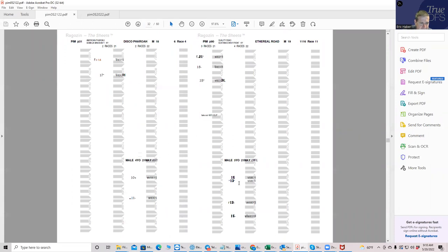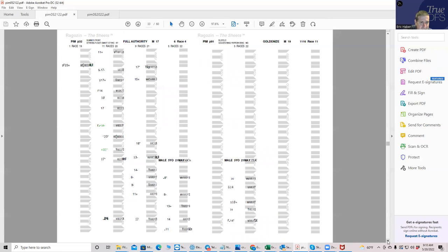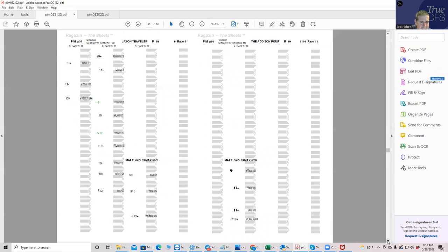So Ethereal Road's got a 13, 15. So it's probably going to run a 13. Maybe it could go forward, anywhere between 11 and a 16, maybe. Golden Eyes, nothing. Ride It On Ice, nothing.